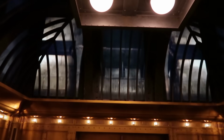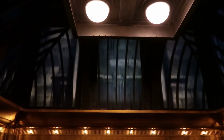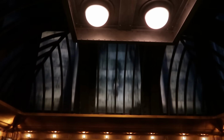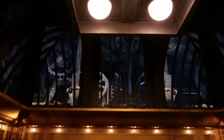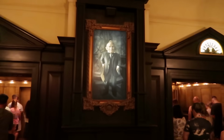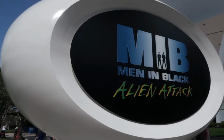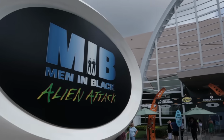And then from there we move on to the lifts, the elevators, which is an outstanding aspect of this queue. You've got the trolls operating the lifts, sending you down to the vaults of Gringotts. And that is pretty much the queue. You do have to go up some stairs after you grab your 3D goggles, but then you're on the ride. But the queue experience you have here in Gringotts, top notch. It's so amazing. You really feel like you are in the world of Harry Potter, or at least the movies of Harry Potter. Next, MIB, Men in Black, Alien Attack, a fun ride with a super fun queue.